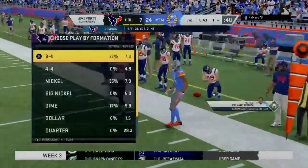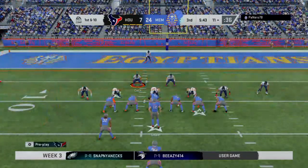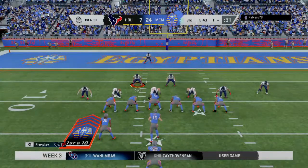Now, meanwhile, they go for it on 4th down, and my goodness, incomplete. Boy, a real head-scratcher there. And now possession will go over inside the 15-yard line.